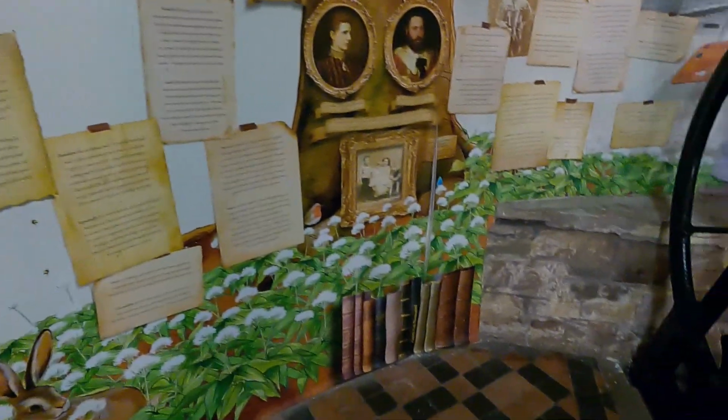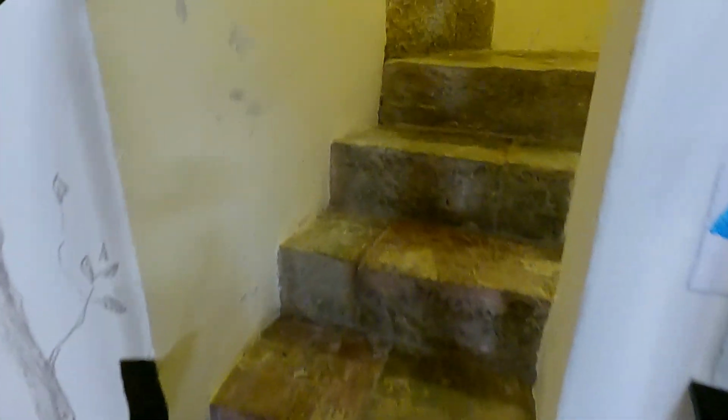But he has. I think we should probably proceed because we're still in the foyer. We've got lots more to see. We're going to head up this rather exciting looking staircase here.